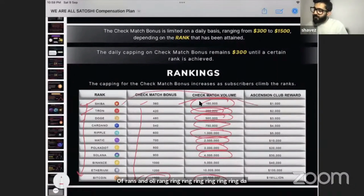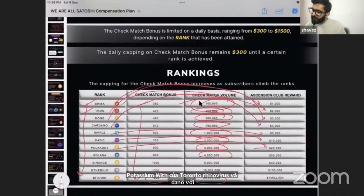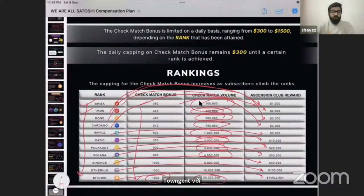For Shiba, you get $1,000 worth of Shiba. For Tron, you get $2,000 worth of Tron. For Doge, you get $3,000 worth of Doge. For Cardano, you get $4,000 worth of Cardano. For Ripple, you get $5,000 worth of Ripple. For Matic, you get $10,000 worth of Matic. For Polkadot, you get $20,000. For Solana, you get $30,000. For Binance, you get $40,000. For Ethereum, you get $100,000. For Bitcoin, you get $1 million worth of Bitcoin.